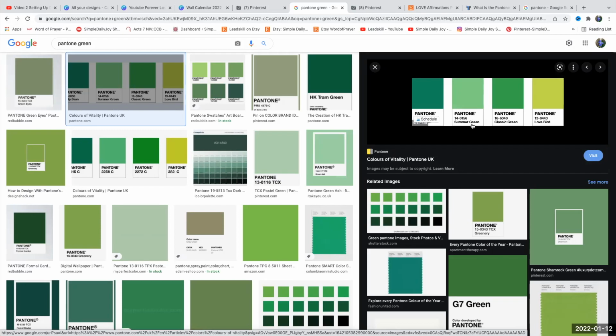Summer green 140156. If I tell someone in Singapore that I would like the Pantone summer green and the number is 140156, I know that person is going to print that color for me. Even though I'm sitting right here in Texas, they know exactly what color green I'm talking about. So it's just a language, kind of like English, isn't it? English is the language that I use to communicate content and knowledge on this channel. So Pantone, PMS, Pantone Matching System, those numbers allow designers and creatives to talk to one another on the same page.